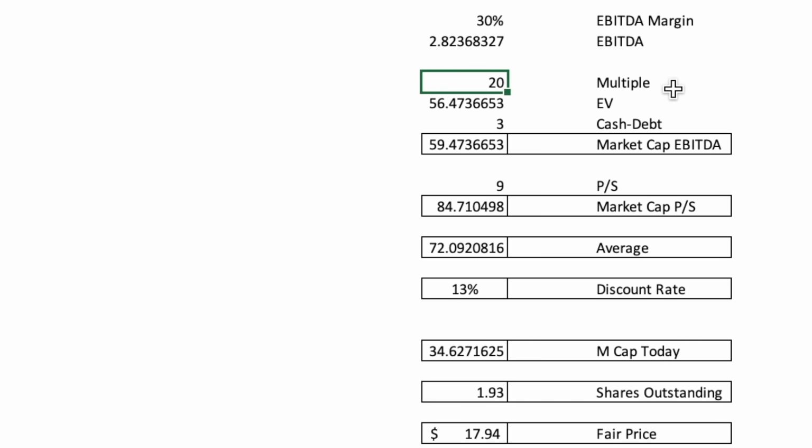Now, usually multiples tend to be 25, 26, depending on the market conditions. I took an average. As I told you, I like to be objective, conservative, try to find a price where I'm very comfortable. Enterprise value 56.47. Then the cash minus debt, guys, I put 3 billion. I don't like to put that number too much. I don't like to add to market cap based on the cash minus debt. Anyway, we will come out with an idealistic market capitalization in 2028 of basically 60 billion.